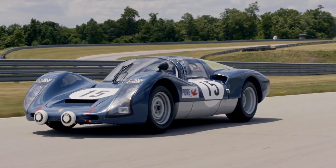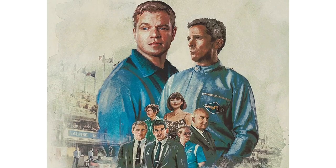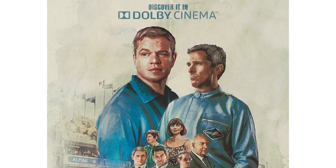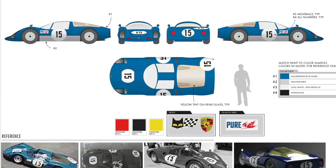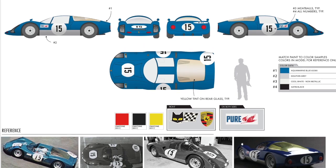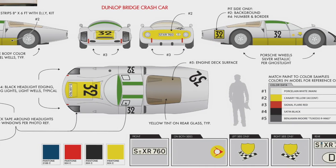So this is one of 5 Porsche 906 race cars that was built specifically for the movie Ford V Ferrari. It actually played 2 different cars in the film, even though it was the same car. It was the number 15 blue and gray car for the Daytona race, and it also played the yellow and white number 32 car for the Le Mans race that you actually see at the end of the film.